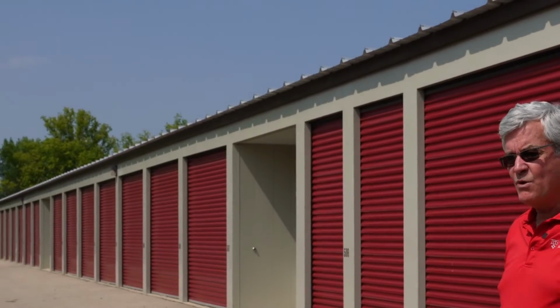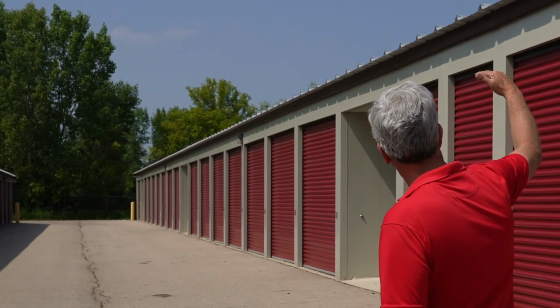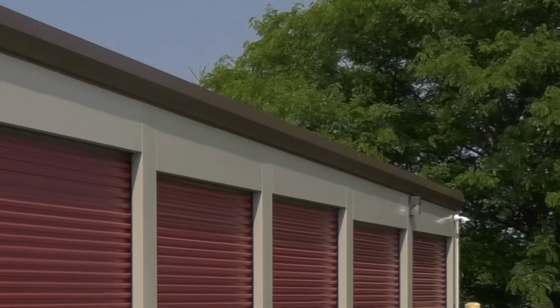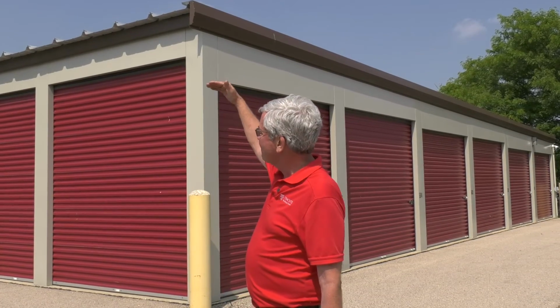And if you notice also on the roof line, if you are going to do partially climate controlled, this roof slopes to the back. And so out here we have no water draining on the front. And that is good because in these situations you can get something called ice damming, where you go from cold to warm.